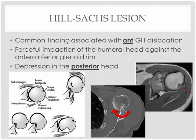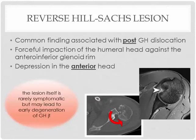A similar fracture could occur with the posterior GH dislocation. This one is known as a reverse Hill-Sachs lesion. So again, similar picture that we're looking at, glenoid and the head of the humerus. When it rolls back and then dislocates posteriorly, this anterior aspect of the humeral head is going to come into contact with the posterior edge of the glenoid, and you will experience the fracture. So when everything is back in the socket again, you will still have a fracture over the anterior humeral head.